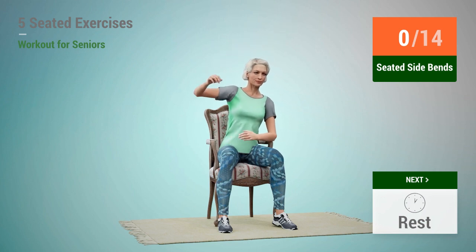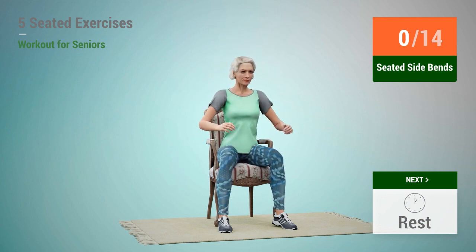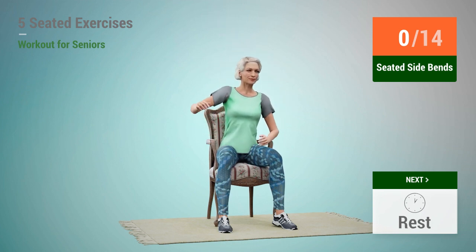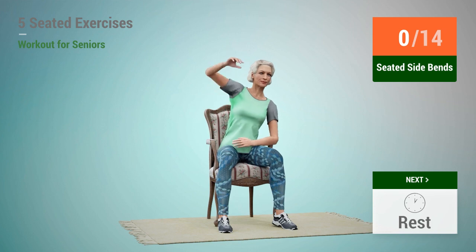Next exercise, seated side bends. In 5, 4, 3, 2, 1, go.